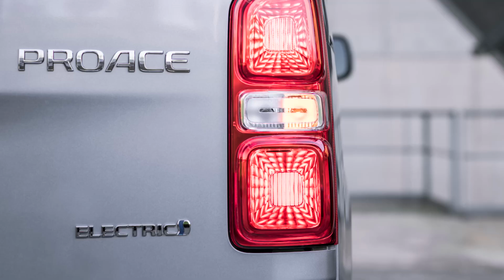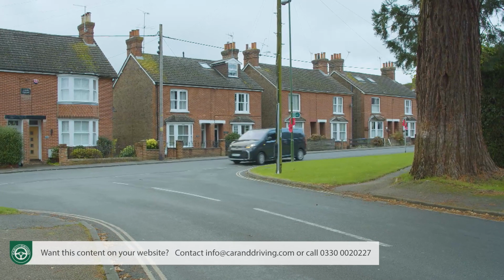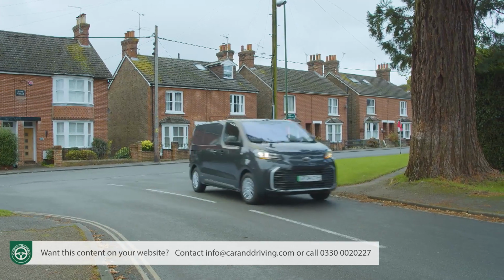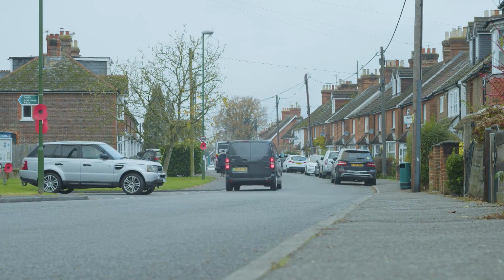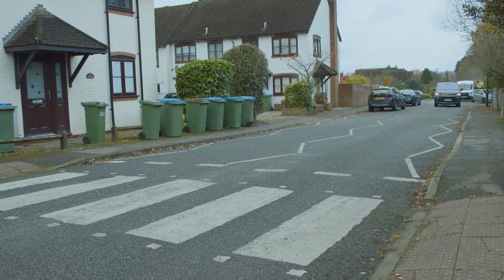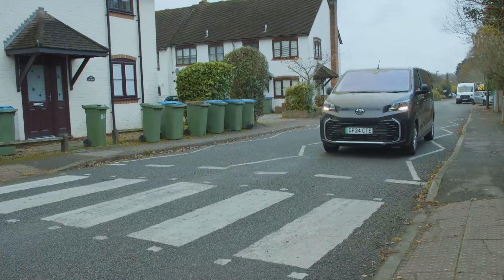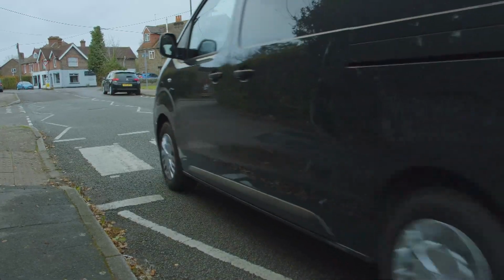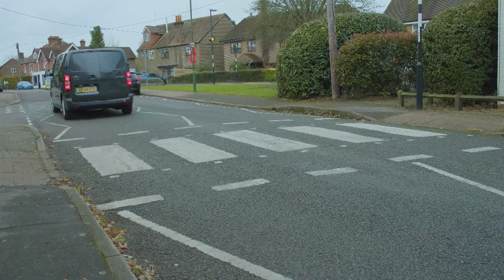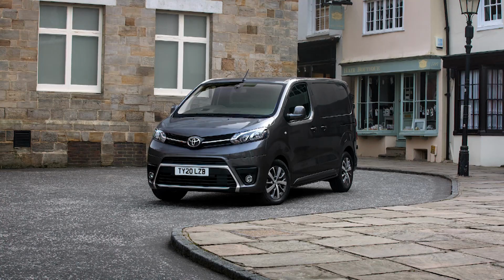Very few Proace Electric customers will be opting for the base 50 kWh model because this manages just 142 miles between charges. The 75 kWh version you're more likely to want, which is what we have here, now stretches that to 217 miles. That's 12 miles further than before. Both figures are of course much the same as those of comparable Vauxhall, Peugeot, Citroën and Fiat Stellantis group models. As usual with an EV van, you can improve these range stats quite considerably if nearly all your driving is urban based.